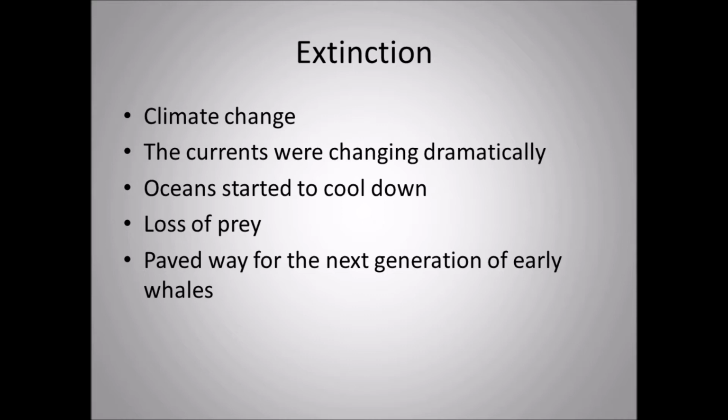Now, the extinction of Ambulocetus would probably be due to climate change, and also to where the oceans and seas were, as the currents dramatically changed. India was moving closer towards Asia, creating the Himalayas, and that pretty much closed the Tethys Sea. Then the oceans started to cool down, and when oceans cool down, the prey that Ambulocetus relied on pretty much died out. The fish stocks plummeted, so it would not survive very long, and so loss of prey would be due to its extinction.